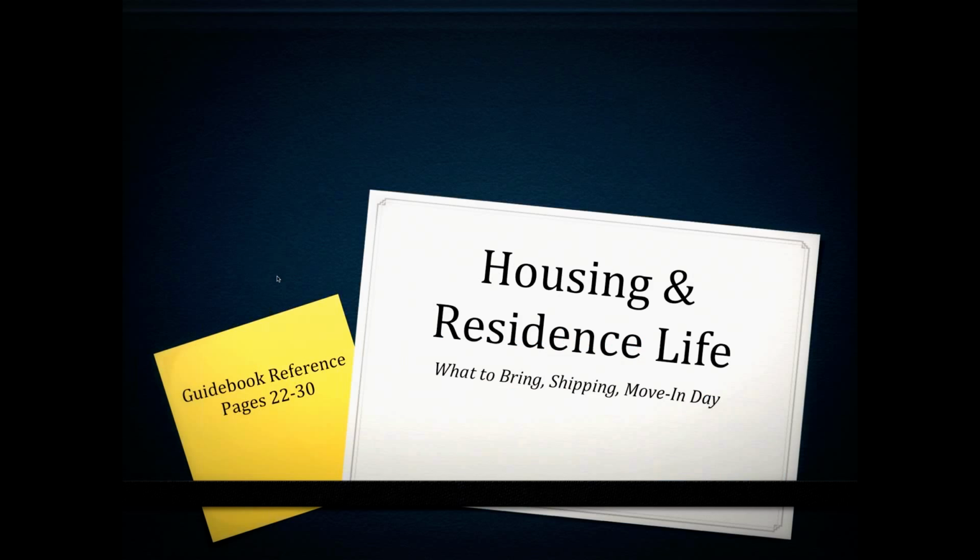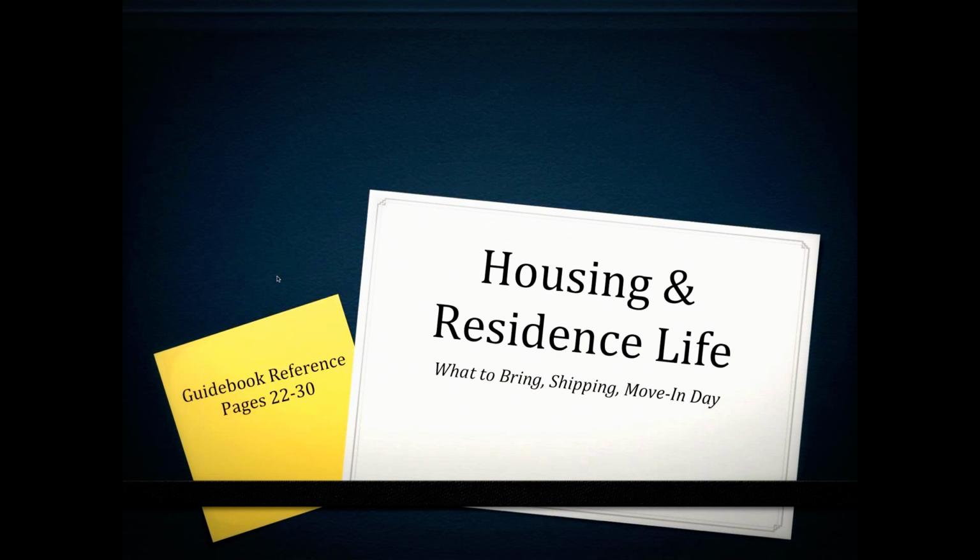So now we're going to talk a little bit about housing and residence life. So what to bring to campus, how to bring your stuff to campus, and move-in day.